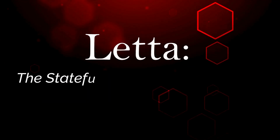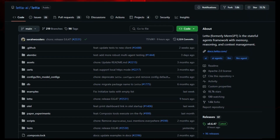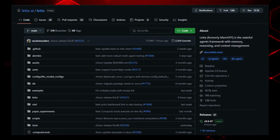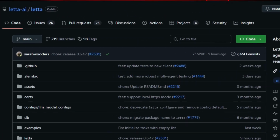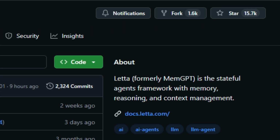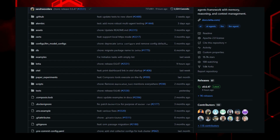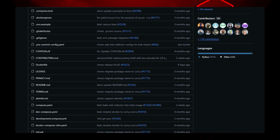Project number 8, Letta, the stateful agent framework with memory. What makes Letta truly stand out is its foundational design as a framework specifically built for creating stateful AI agents. Unlike stateless systems, Letta empowers agents with memory, advanced reasoning, and robust context management, allowing them to retain information across interactions and build more sophisticated behaviors.